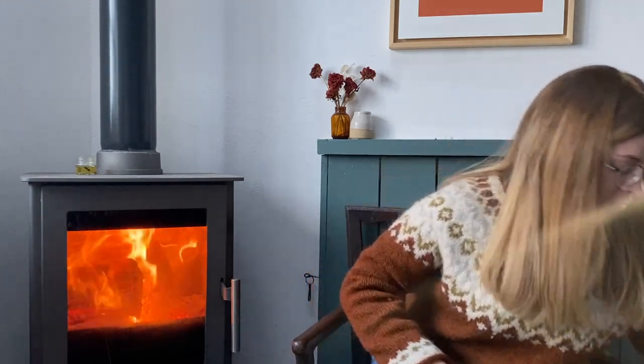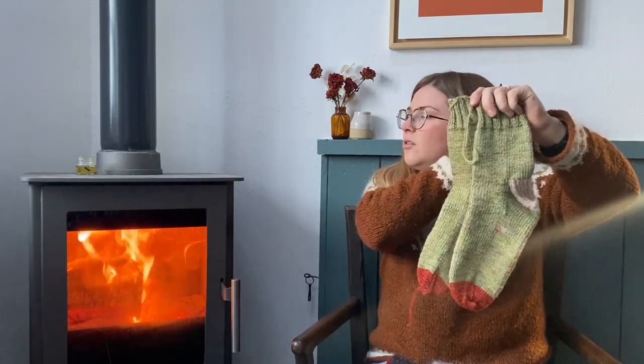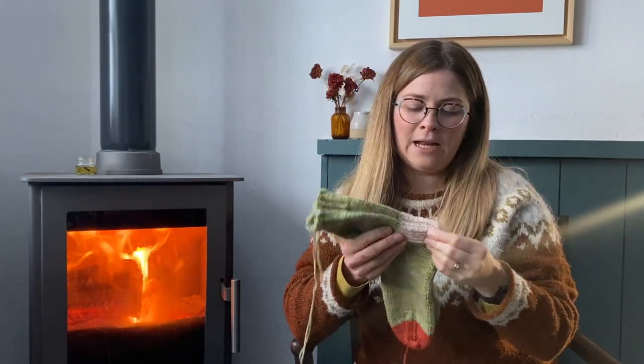Next, okay, third finished object is a pair of Christmas socks. I knitted these out of my natural sock yarn, but I held it double just so it would go a little bit quicker. I cast on, I think, 48 stitches using, I think it was a 2.5 millimeter needle. So I'm getting a good tight gauge with that. For the heel, I just used some leftover, I think it's the colourwork Jasmine. And for the toe, again, just some leftover colour that I had made a sample of a while ago.